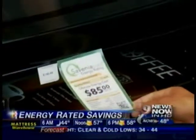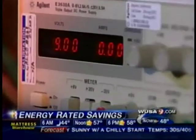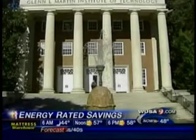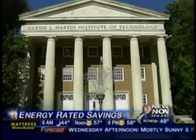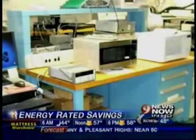Up to now, there's never been any information on how much it costs to run a microwave oven, a coffee maker, a toaster oven, and many other items. To get those numbers, Bethesda-based Savenia Labs teams up with the world's largest electronic products and research center focused on electronics reliability, housed at the University of Maryland.